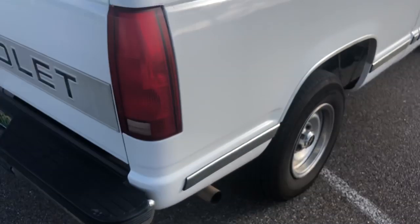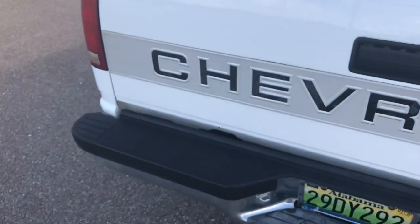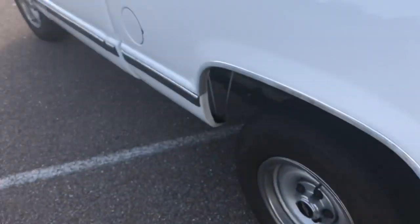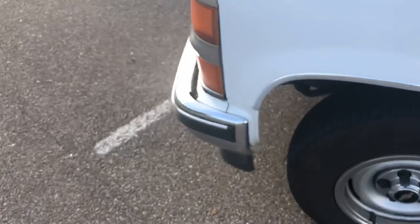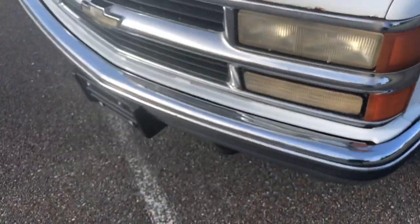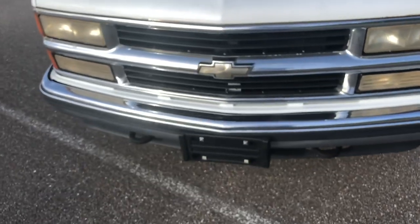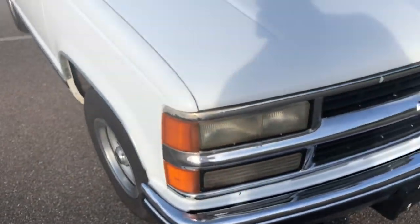I ain't keeping that on there neither. So it looked like I had to get some new tail lights. They kind of dingy. I ain't rolling with that, so we're gonna get some new LED tail lights on that thing. Come around to the front. Definitely gonna have to get some new headlights. New grill and everything. But you know what? Let me show you up under the hood.